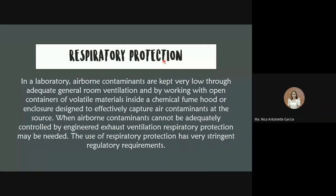Yan. In a laboratory, airborne contaminants are kept very low through adequate general room ventilation and by working with open containers or volatile materials inside a chemical fume hood or enclosure designed to effectively capture air contaminants at the source. So when airborne contaminants cannot be adequately controlled by engineered exhaust ventilation, respiratory protection may be needed. So the use of respiratory protection has very stringent regulatory requirements. So hindi lang the PPE or the protection for respiratory ang ginagamit, but also the room or the workplace should be room ventilated in order for them to control the hazard.